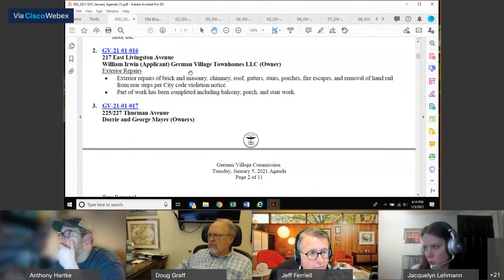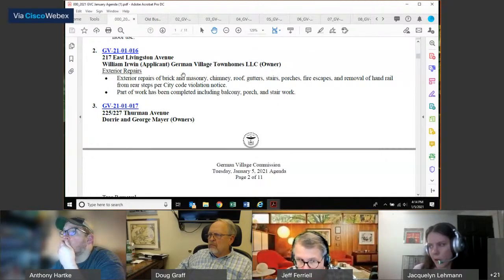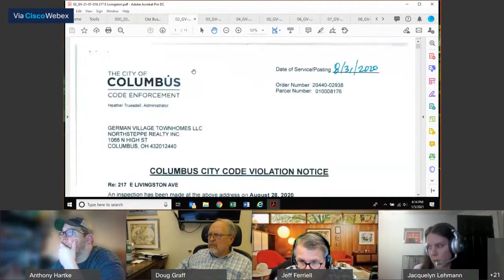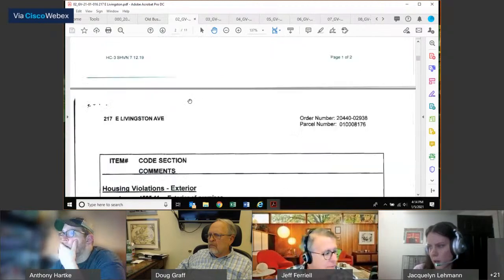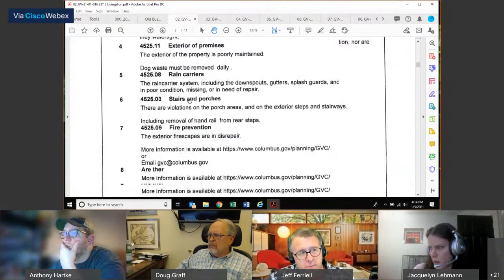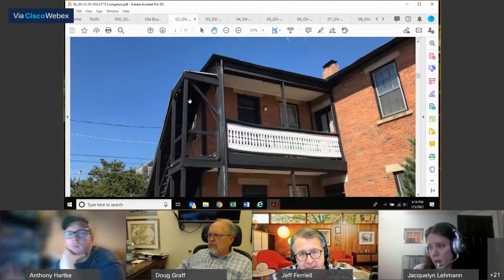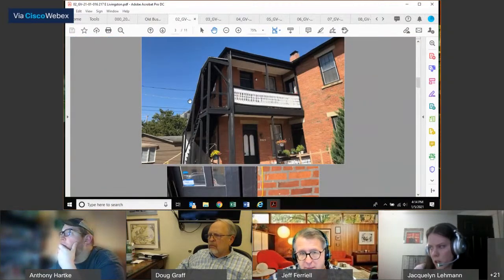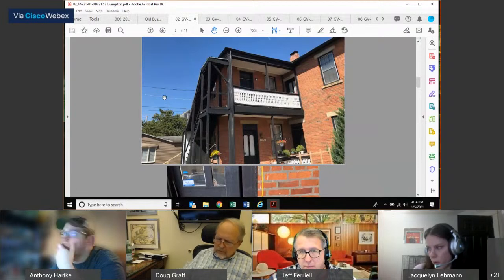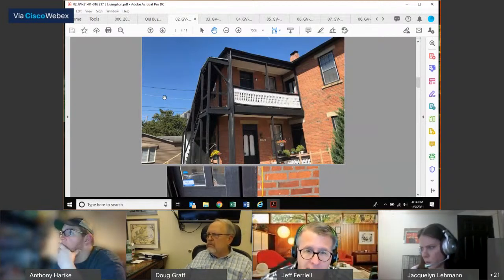So staff looked into the hard copies, but no hard copy records were found to confirm when the previous baluster was installed. However, photos associated with a painting application dating from about 2015 do show the unpainted baluster. So at the December 22nd business meeting, commissioners requested a clarification on what the plans are to address those code violations and repairs, and also about when the previous baluster was originally approved.